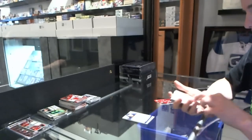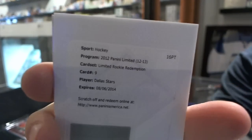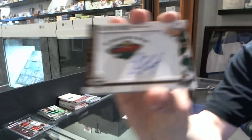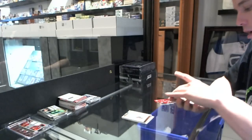We've got a rookie redemption, speaking of the Devils, Dallas Stars. So right now this is probably Jack Campbell, maybe Jamie Oleksiak, who knows. We've got a Phenoms rookie auto numbered to 499 for the Minnesota Wild, Chris Foucault. Chris Foucault. Oh, that's nice.